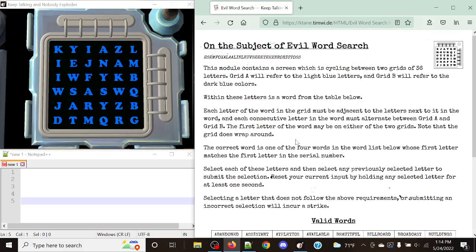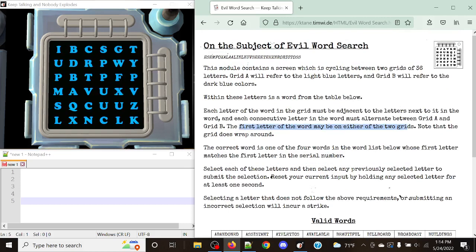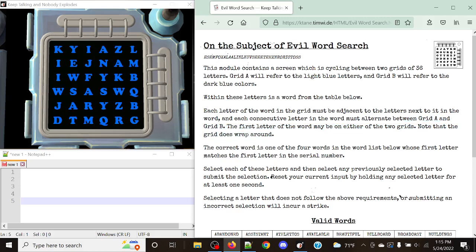And another thing that's very important to note is that the first letter of the word may be on either of the 2 grids. It doesn't matter which one you start on necessarily. I mean, it kind of does in case you need to find the word, but there is no specific one that you have to start on, in this case being Grid A or Grid B. What matters is that you have to alternate. That's what the absolute key here is.